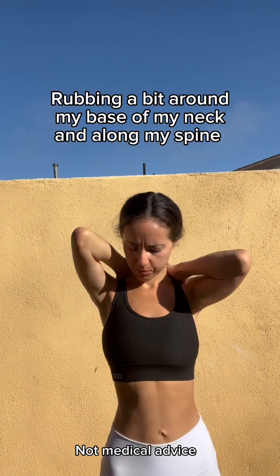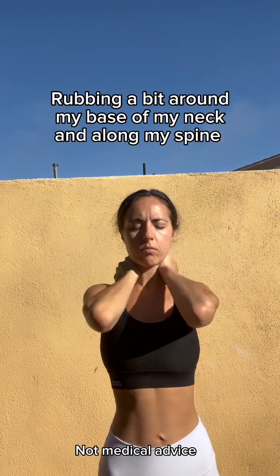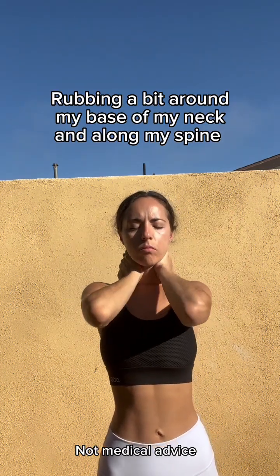Next, I give myself a little rub along my spine and the base of my neck and bring my hands to each side of my neck and stroke my hands from back to front. Then I do a bunch of tapping along my neck.